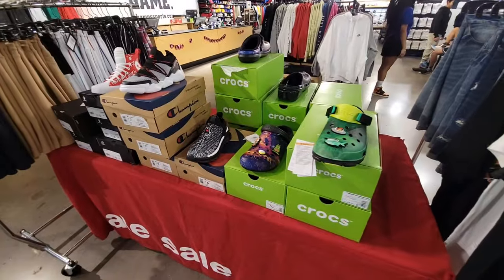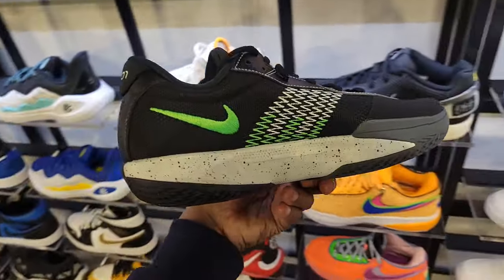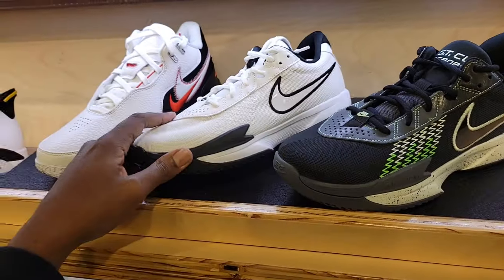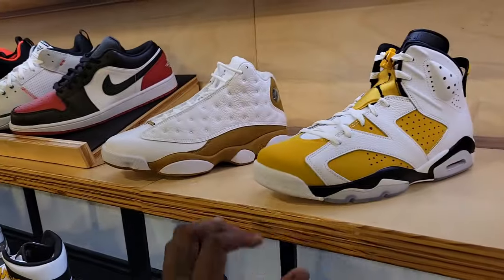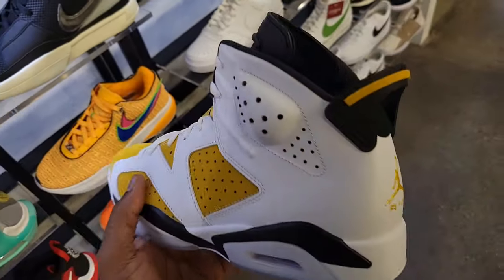Pretty decent selection. Now we got some of the GT Cut Academies and some colorways I have yet to see. Newest Nike budget model sneaker, only $90 on the retail for these. Also got the black and white one as well, or white with the black, right next to the first game, LeBron Next Gens. Then we got some retros, including the most recent release right here, Jordan 6 Ochres.